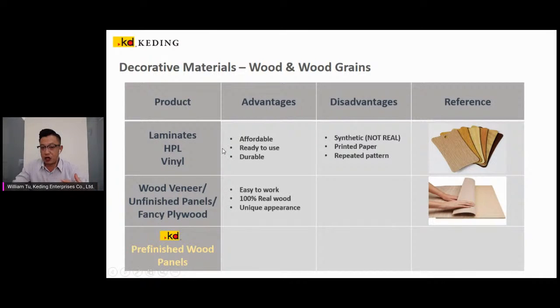Then, if we want to talk about real wood, we have the actual wood veneer, which is wood cut into very thin layers. Once they are made into panels, they're called unfinished panels, also called fancy plywood. The advantages of these is that they're easy to work, they're 100% real wood, and they have a unique appearance.